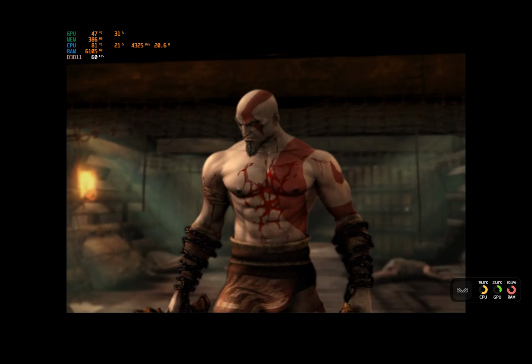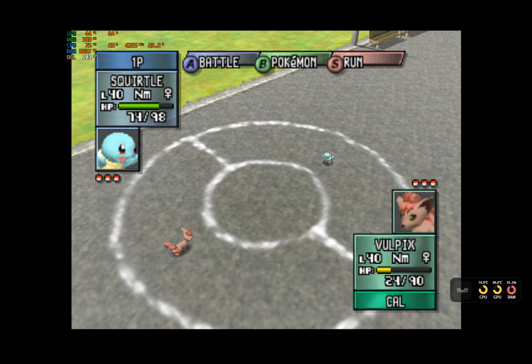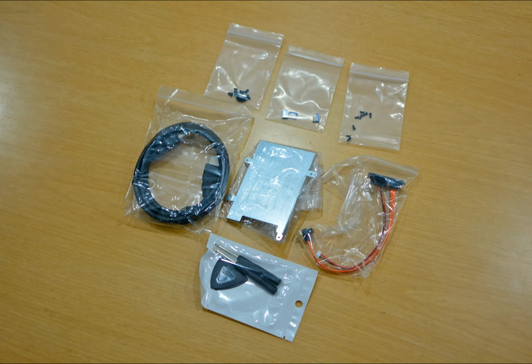Pros: all the retro vibes, attractive compact design, plenty of ports, ease of service and upgradability, solid value. Cons: the 8 gigabyte model is very limited, and the iOS-based software needs tweaking.